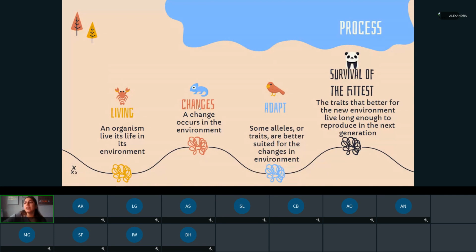So basically what happens is the organism is living. Your organism is living its life in its environment. Let's say there hasn't been a major change, so there isn't a lot of things that are changing the traits. You're just going about your day. But then there is a change in your environment. It's not that there needs to be a change, but this is really the driving force for natural selection. Now, a change in the environment can be something so subtle or it can be something really big.